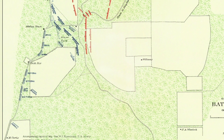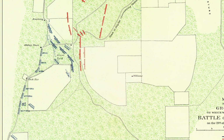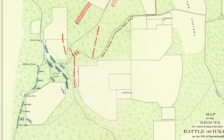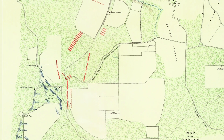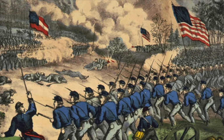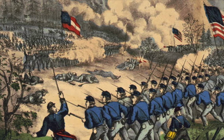Everything came to a head on September 19, 1862, when Union troops moved in to engage the Confederate force holding Iuka. Union forces numbered around 4,500 men, and the Confederates just over 3,000. The fighting began in the late afternoon and would carry on for the next several hours until darkness set in.